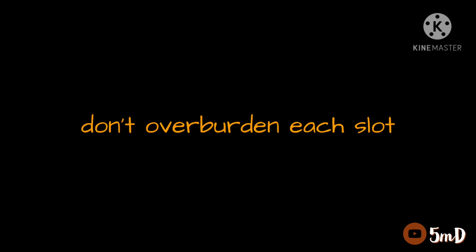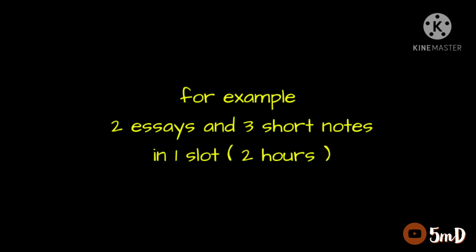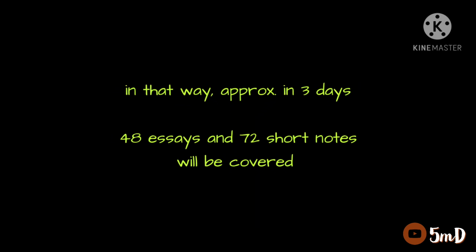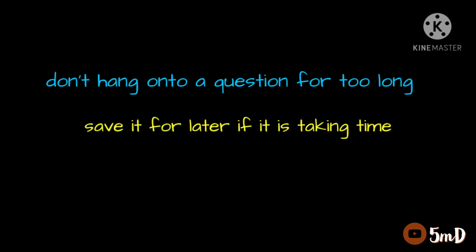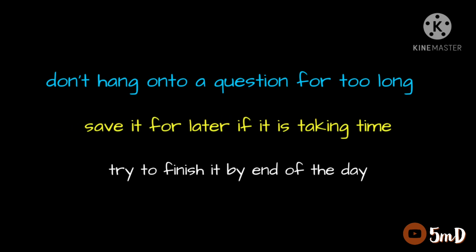Try to be reasonable while dividing the subjects. Don't overburden a single slot with an unreasonable amount of chapters and questions. For example, you could allot 2 essays and 3 short notes to be learnt in 2 hours. In that way, you could cover an average of 48 essays and 72 short notes in the 3 days allotted for a subject. If you find yourself dragging with a single question for too long, don't hang on to that single question. Just save it to be learnt later, mostly at the end of the day.